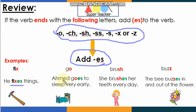Let's read what's next. Ahmed goes to sleep very early. Where is the verb? Goes. The verb goes has ES. The reason it has ES is because it has O. Okay, great. And also, you didn't mention that the verb in this sentence comes after he, and the verb in this sentence comes after a singular noun. Oh yeah, this is very important, guys.